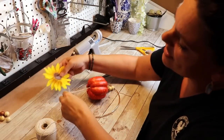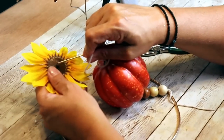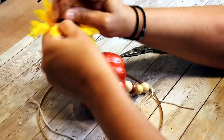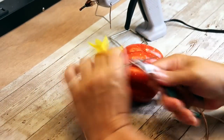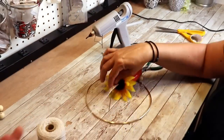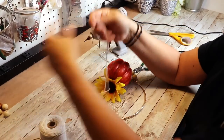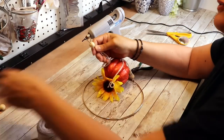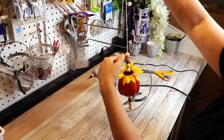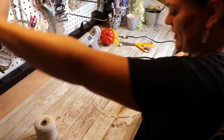So now I'm gonna pop my sunflower back on here. I'm just gonna take that needle and press it through. All right, done. Okay. And now I'm just gonna take the next 4 beads that we have. Now see, I put one too many beads, so I gotta take a bead off. Well, it's good to see a mistake, right?